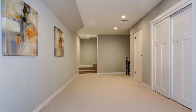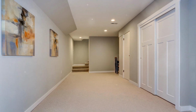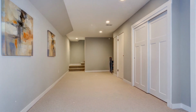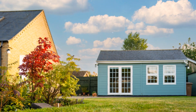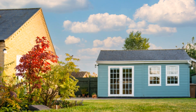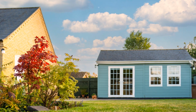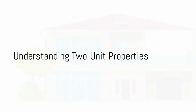It can be either attached to the primary dwelling, like a converted garage or basement, or detached, like a separate small house in the backyard. These ADUs have their own entrance, kitchen, bathroom, and living space. However, they are designed to be subordinate in size to the primary residence and must adhere to local zoning and building regulations. Now, switch gears to a two-unit property.